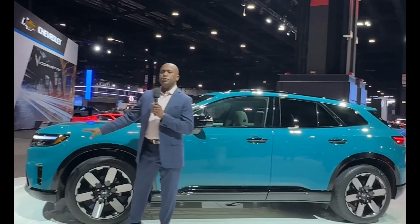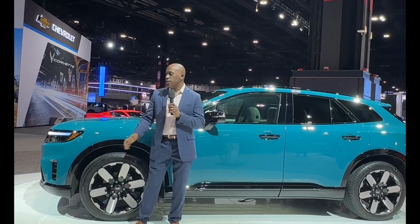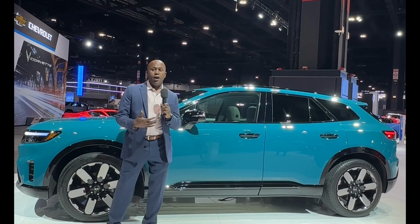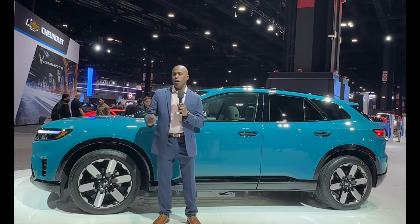Some of the things that you'll notice up front, beneath that Honda logo, we have a full surround view camera system on the vehicle. We also have parking sensors, active grille shutters to help with aerodynamics, as well as range. And it really gives a bold and modern design to the Prologue.